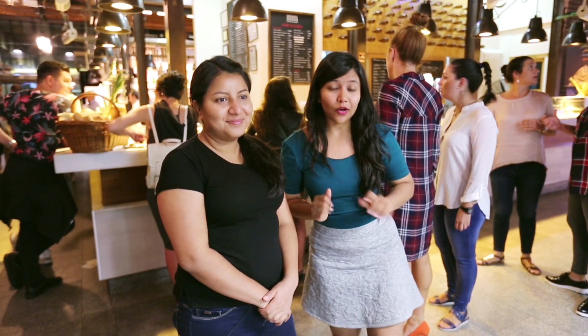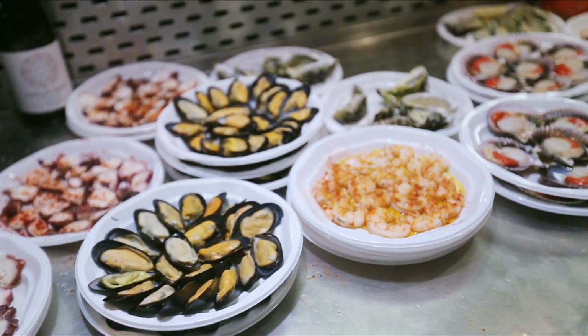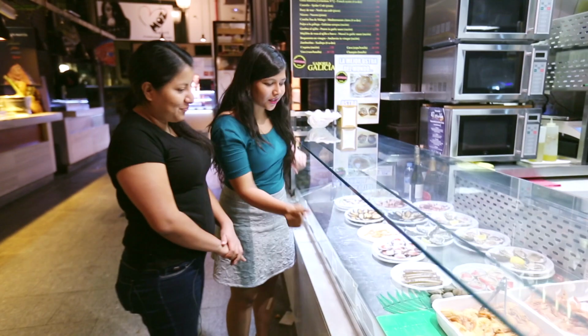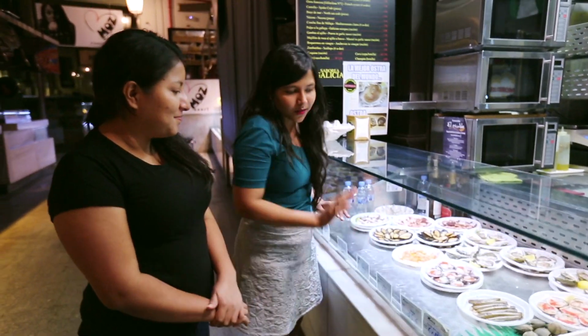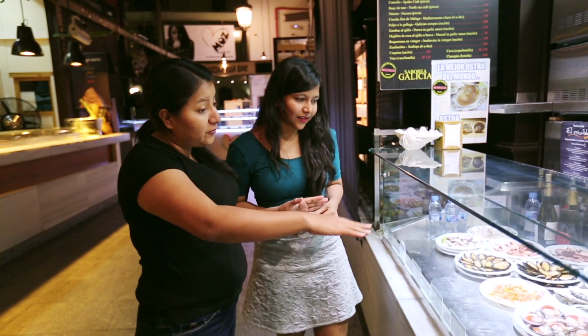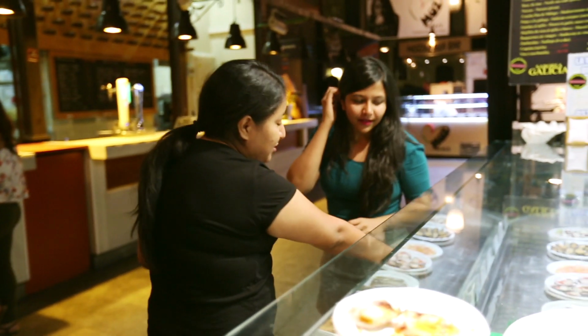Over here has a really interesting seafood stall, and she'll be talking about it because I don't know anything about seafood. So help us, Maria. What is this? Especially this one. I want to know this thing. What is it? First thing. Yeah. The seafood is from Spain. It's from Galicia. A lot of seafood is from the north. North. Okay. So what's your favorite? My favorite is razor clams.